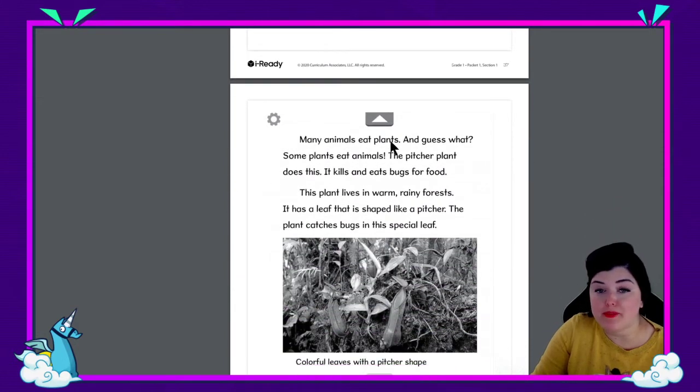Many animals eat plants, and guess what? Some plants eat animals. The pitcher plant does this. It kills and eats bugs for food. This plant lives in warm, rainy forests. It has a leaf that is shaped like a pitcher. The plant catches bugs in this special leaf. A colorful leaf with a pitcher shape.